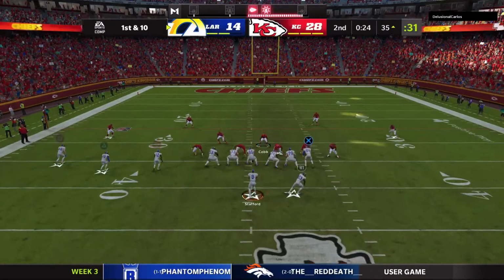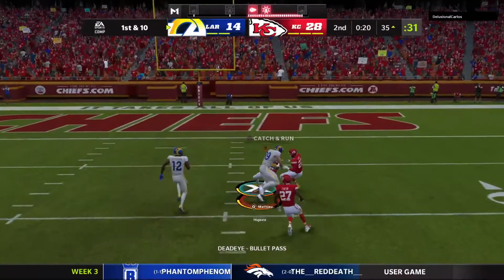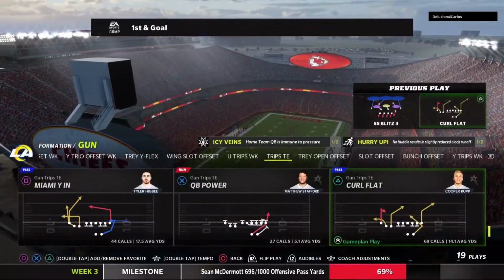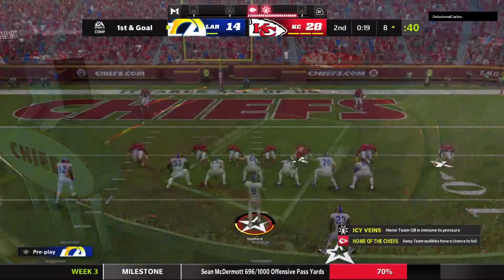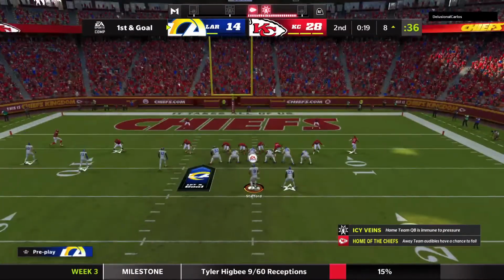On first down, Stafford here. And he's got his big tight end over the middle, complete. Now the Rams will signal for a timeout, their second, as they stop it with 19 seconds to go in half number one.